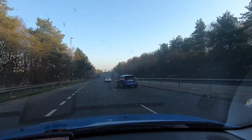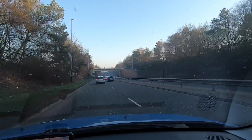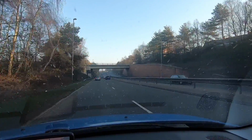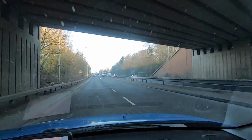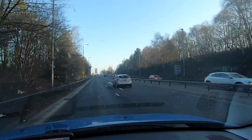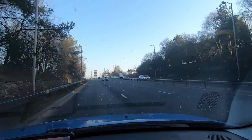So again, we're on the A444. We're going up towards the Ricoh Arena, and where the retail park is there as well. You can see the speed limit now is a 50-mile-an-hour zone.